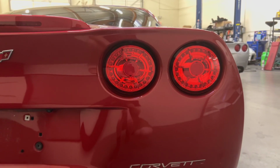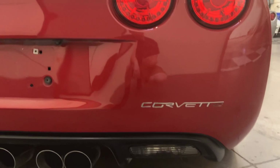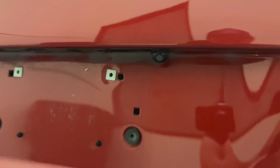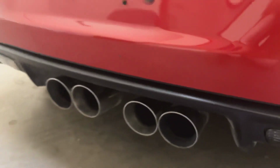This one has, I believe what we call them, the eagle eye tail lights. So they're LED lights. Something a little bit different than stock. This car does have an aftermarket radio with a backup camera, as you can see. It does have a catback exhaust. I'm really not sure what brand it is. Possibly Billy Boat. Let's see if I can get it. But it does have mufflers.